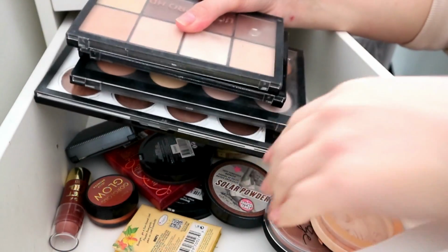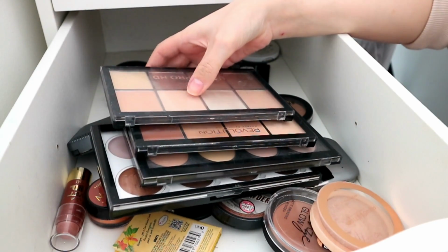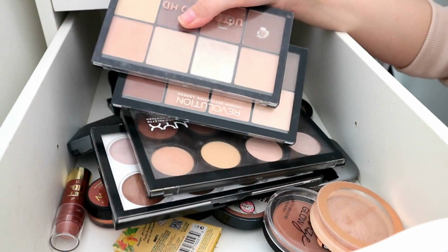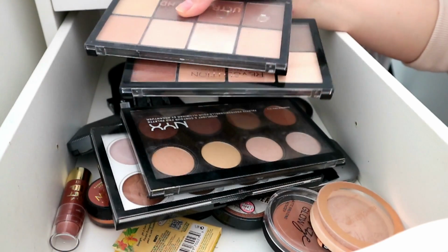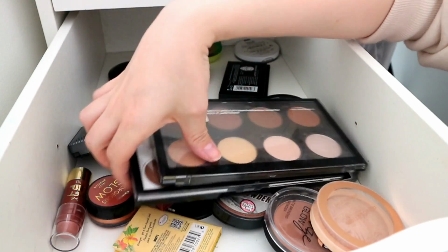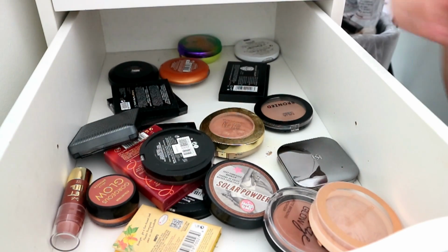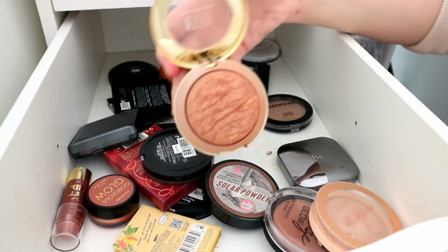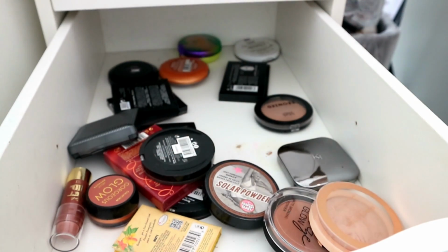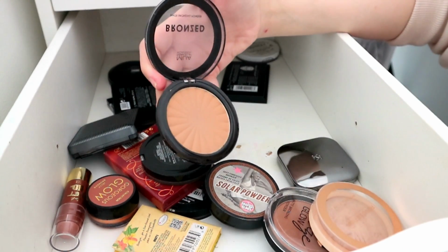Right. All these contour palettes can stay. I love these drugstore ones. I've got Makeup Revolution cream and powder. I don't think you can get the powder one anymore, but I feel like all of their contours are made equal. And likewise, I love my NYX, so I'm going to keep both of those. Milani, this is shade 5, that can go, just because I've got shade 4, which suits me way better. I love this and it's so cheap.